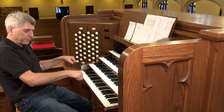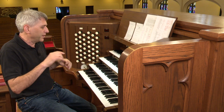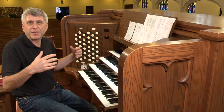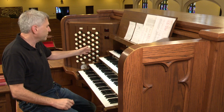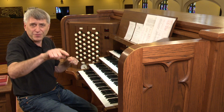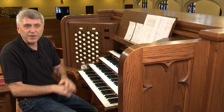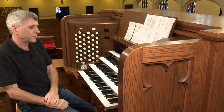There's 66 little pistons, which are almost like a preset combination. Like if I want to have the same draw knobs come out, I'll just press a piston. It's more convenient than pulling them out individually for each piece. Almost like an old-fashioned car radio where you just hit the button for which station you want. I can push a piston and get the sounds I want without having to go through and register each draw knob.